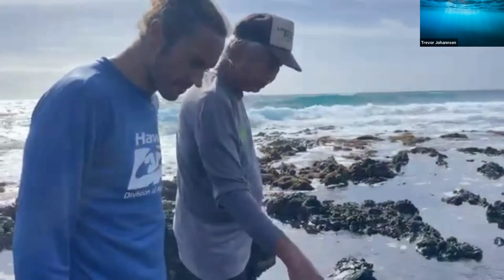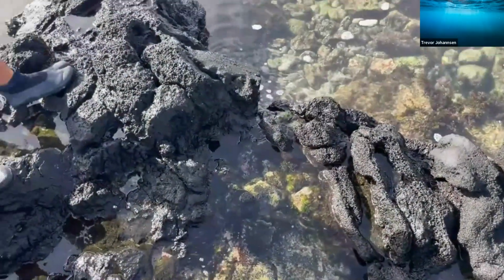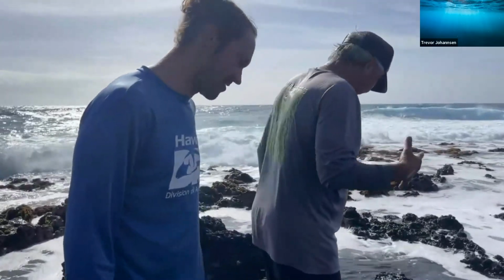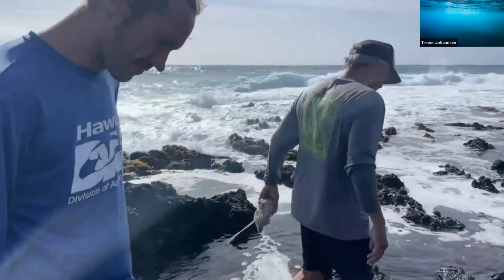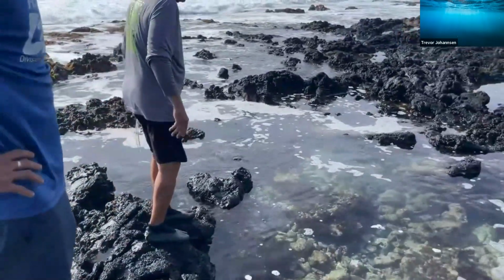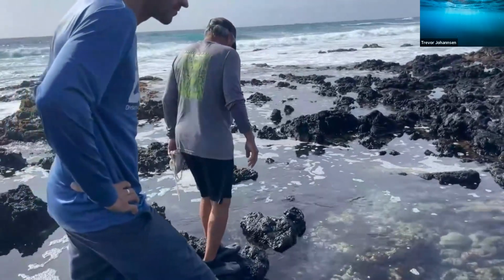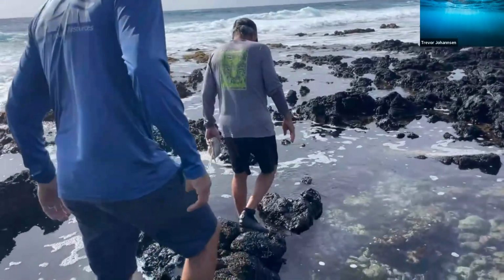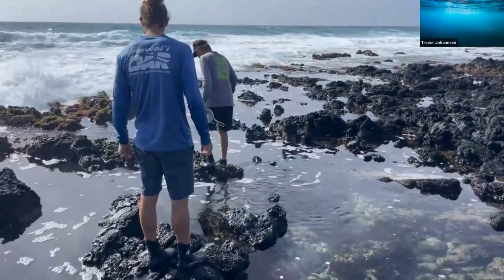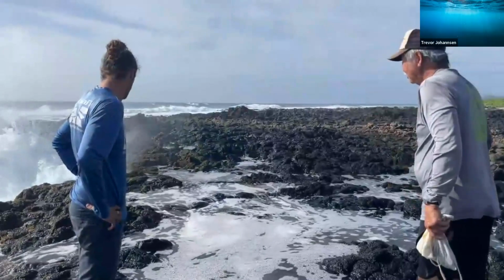For me, as far as resource management, the focus of our state should be on creating resilient communities, so the communities can manage their resources. And not so much, I think I mentioned to you in a prior conversation, we don't need to focus on invasive algae removal in certain places. Focus on teaching about limu, teaching about invasive species to the community, and have the community manage their invasive species on their own.